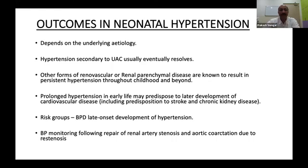And of course, if there is any repair of renal artery stenosis or coarctation of aorta, surgical correction, they can have restenosis, and don't think that that is not the cause for hypertension. It's important to follow up these babies to a certain extent to make sure that they are not getting back the hypertension they had before.